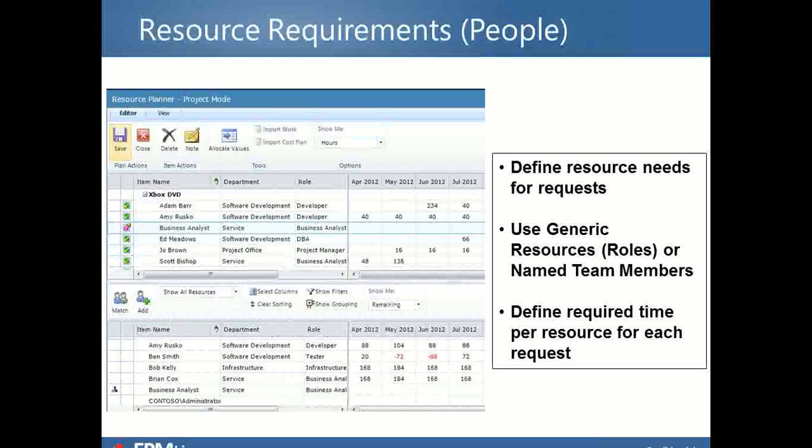And if you want to be effective about portfolio management and resource management, you really want to define that resource plan for each portfolio item so that you have a clear picture of all the demand that you're going to require for your portfolio for the coming year in this scenario.